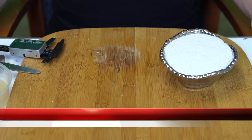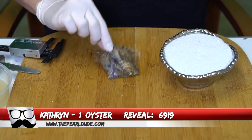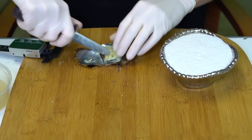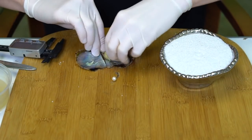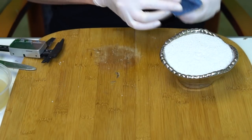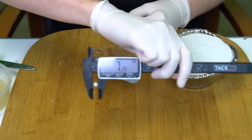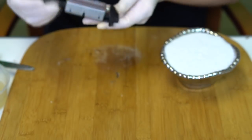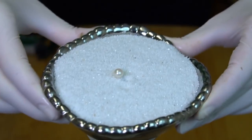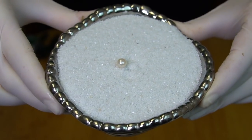All right, let's open 1 for Catherine next. Order 6919. Got a classic white. Beautiful white, 7.2. Congratulations to Catherine.